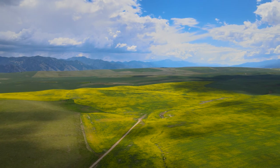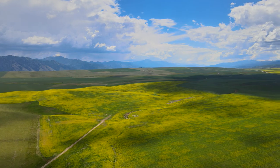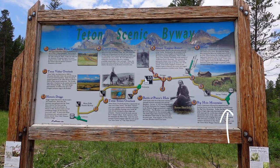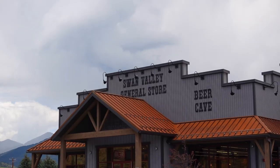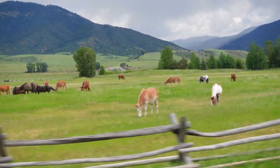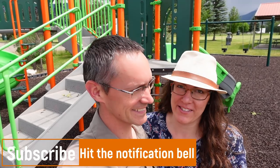We drove through the beautiful Swan Valley, home to the South Fork of the Snake River and Palisades Reservoir, and into the town of Swan Valley. So we're basically just getting started with the scenic drive.